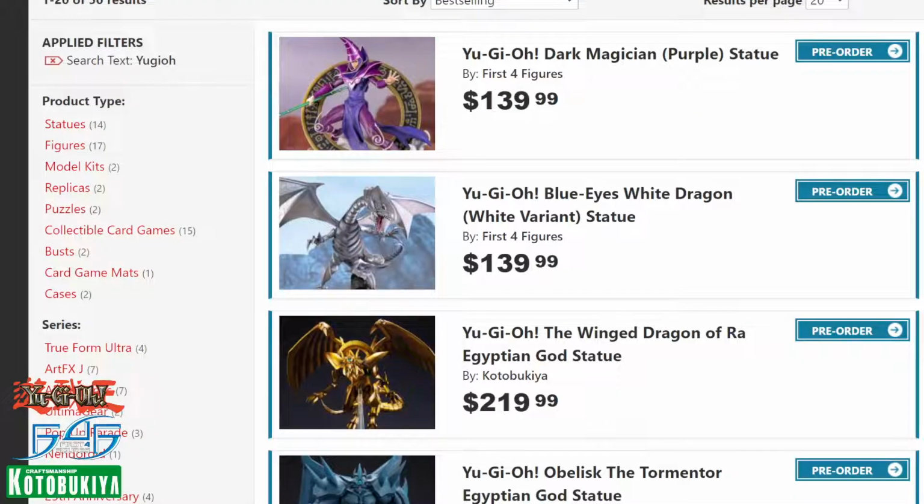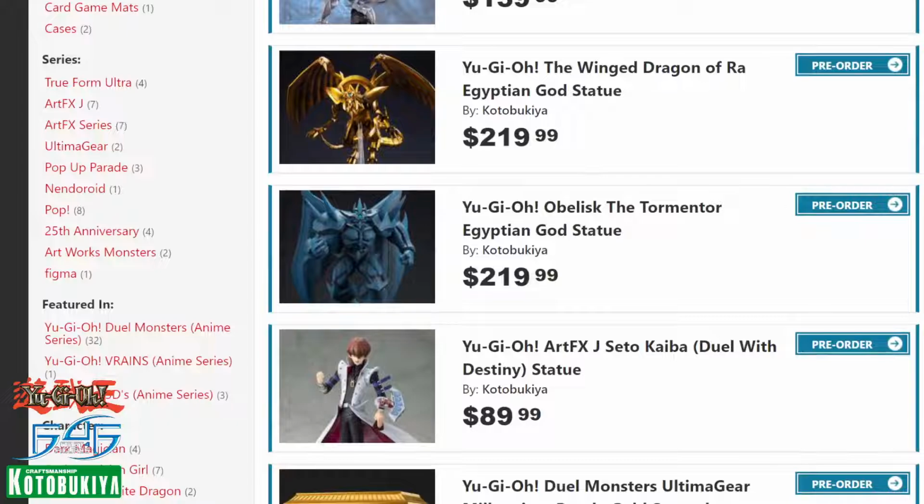I'm on the fence of which one I'm going to pre-order, since I just pre-ordered each and every god card statue that we had. I bought or pre-ordered the Egyptian gods: Winged Dragon of Ra, Obelisk the Tormentor, and Slifer the Sky Dragon. So that is sitting just under $700 for statues. So I'm definitely going to be looking at which one I want next, but I don't want to spend over $1,000 on just statues for 2022 right off the bat. But who knows? It definitely enjoys sitting on the collection shelving, and looks pretty. Obviously, we'll be doing a room tour eventually, but these are going to look amazing on the shelf.